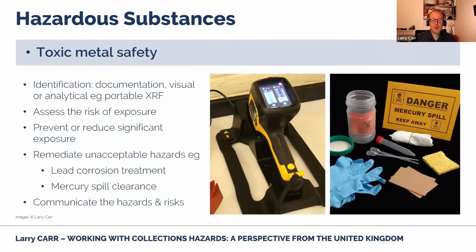Museums are required to assess the risk of exposure to people to these toxic metals. In many cases, exposure is minimal and nothing needs to be done. However, there may be people doing activities such as conservation treatments who are at greater risk. Conservator restorers who are self-employed are required to conduct their own risk assessments. Museums must prevent or reduce any significant exposure risks. One example of this is providing people with protective nitrile gloves to wear while handling artifacts.